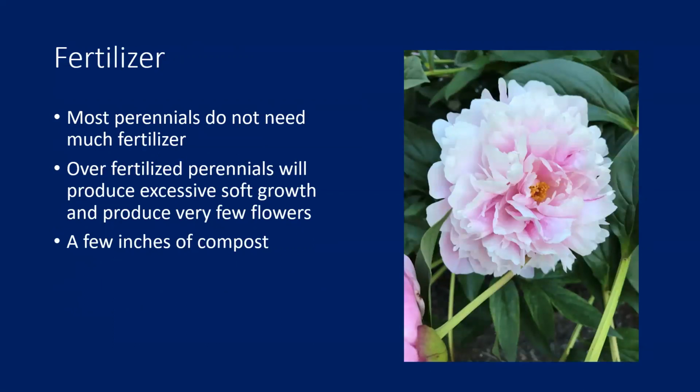So again, as I mentioned, I think people sometimes over fertilize. Most perennials do not need a bunch of extra fertilizer. A few inches of compost is probably all they would need in the spring. So if you do think that you need fertilizer, I wouldn't use anything that's very strong. Over fertilized perennials will produce excessive green growth, because all the energy and nutrients are going into that green growth of the leaves to the detriment of the flower, and so you're not going to be getting as many good flowers as you would have otherwise.